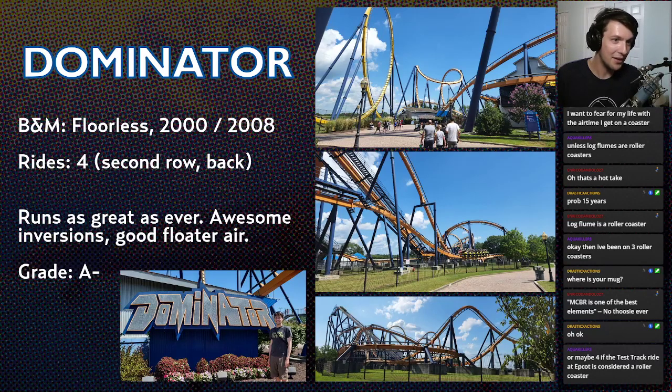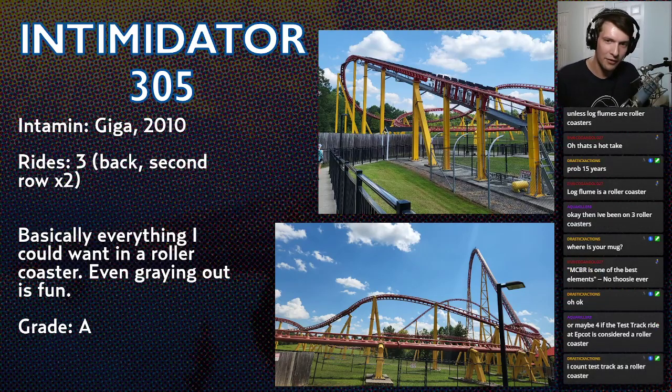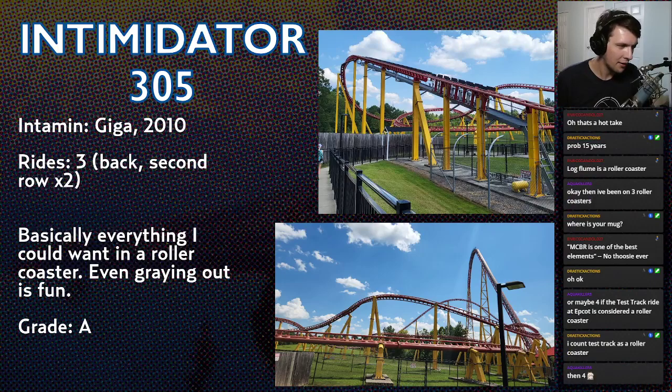Okay, so that means my number 1 coaster at Kings Dominion is Intimidator 305. And I knew going into the park that I was going to like this one. I didn't know that I was going to like it quite as much as I did. But this coaster is amazing. It's got everything I could ever want in a coaster, basically.